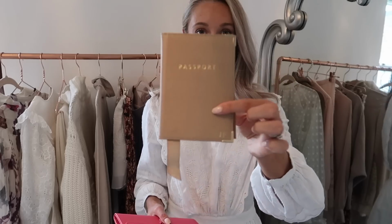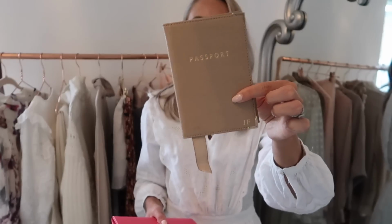Then of course I have my passport. I like to keep it protected. I've got this beautiful personalised case which is from Aspinall. It's this gorgeous scratch resistant Saffiano leather in a beautiful blush pink shade, and most importantly it protects my passport, because there's nothing worse than getting a bend or a rip in your passport and being denied entry to the country you're trying to fly to.